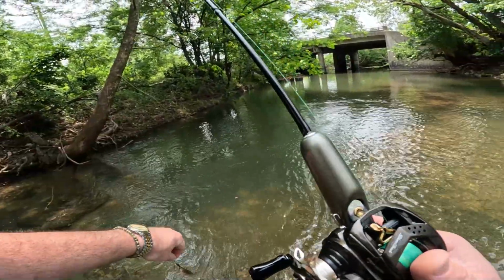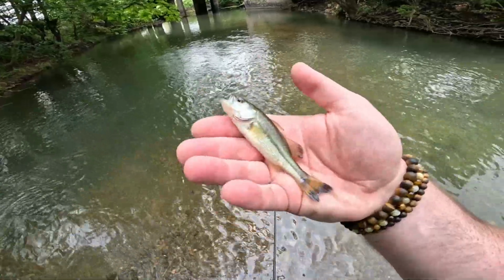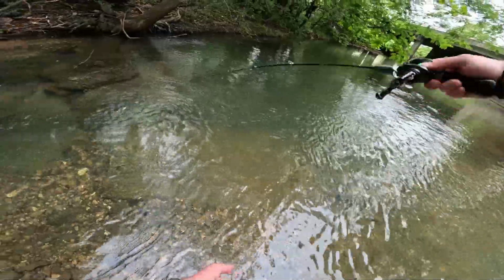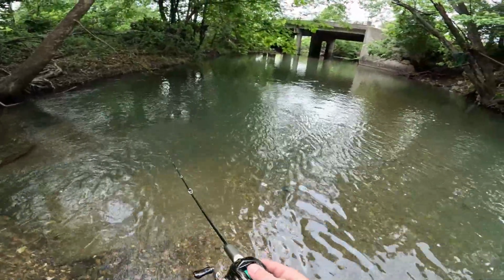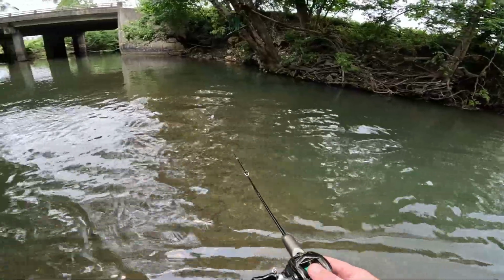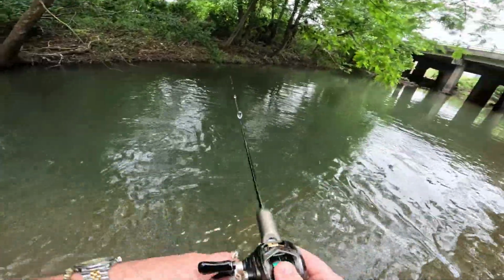Right at my feet. Another little baby. There's a good hole on both sides of me. I'm having a hard time deciding which one to cast in.